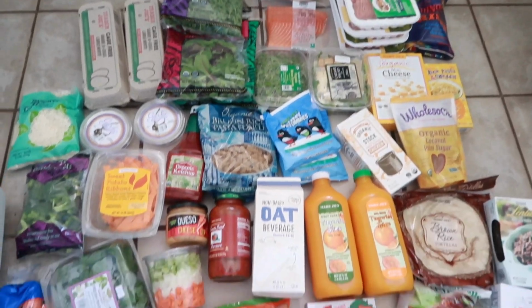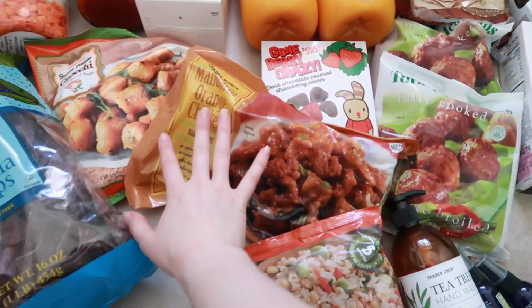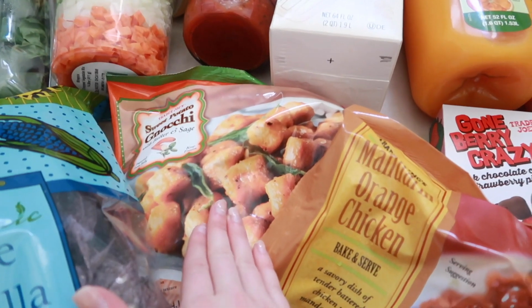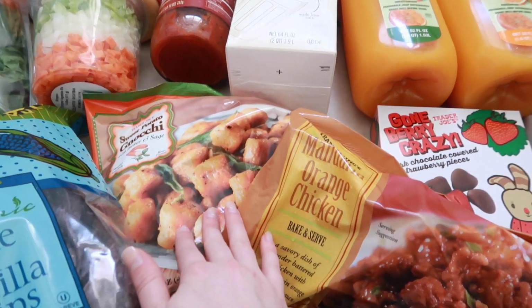Okay, here's our huge Trader Joe's haul. I'm gonna start up top here and make my way down. Actually, let me talk about the frozen food so I can put this away really quickly. We got sweet potato gnocchi. We absolutely love this stuff. We put it into the air fryer. It gets nice and crispy at 400 degrees for 12 to 15 minutes, depends on how crispy you want.